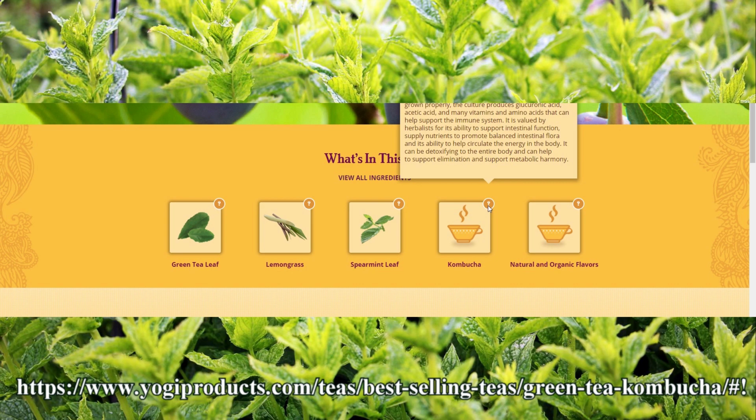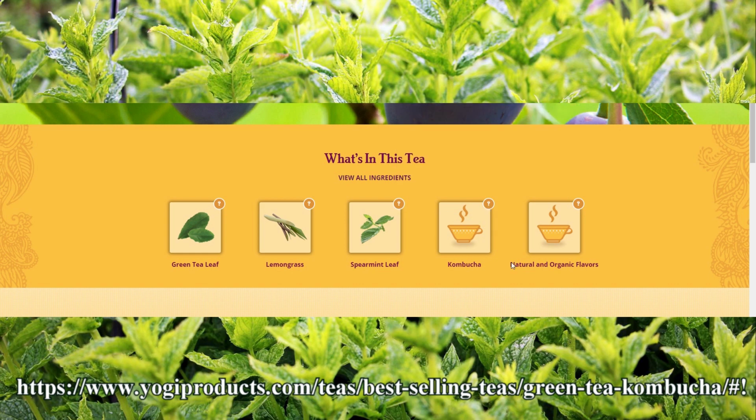It can be detoxifying to the entire body and can help to support elimination and support metabolic harmony. Natural and organic flavors. Natural and organic flavors are derived from natural sources as spice, fruit, herbs, roots, or many other plants or foods whose significant function in food is flavoring.